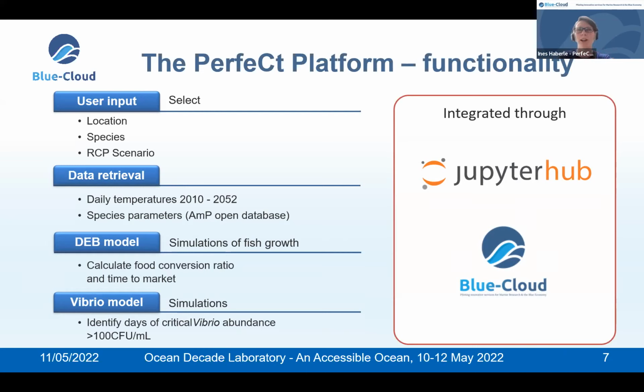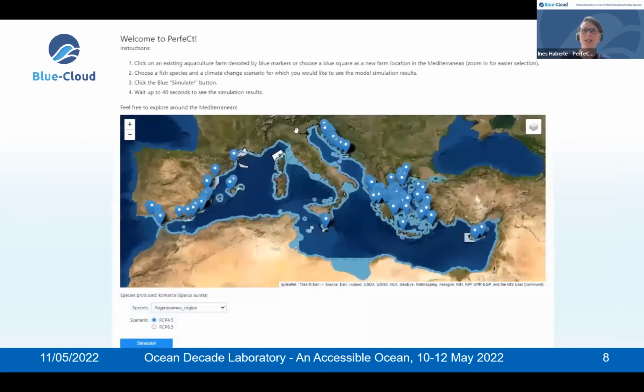It's not so friendly because it's a lot of letters. So what I wanted to do is show you how it really works. So now I'm going to show you, through a few slides, how it actually works. Currently this is our platform that is available through the Blue-Cloud itself. Currently we're focused only on the Mediterranean, but the platform itself can be extended to the whole world in the future.